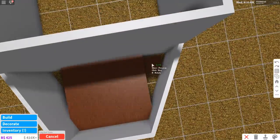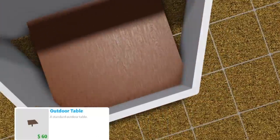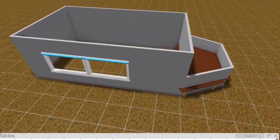But I just want to add like... I want this to be filled in. I don't want people to just jump over and be like, oh, what is this supposed to be? Definitely not looking the best. Is that better? Oh my gosh, whatever. That works. That's fine by me. Now we need a roof for this.